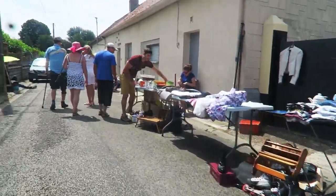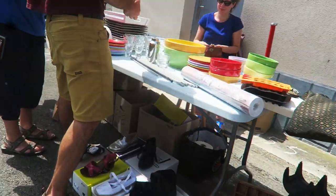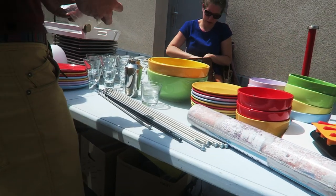Looks like CP's buying something. What are you getting? Look at the action cam. 10 euros. Go to the other side and sell it for 30.